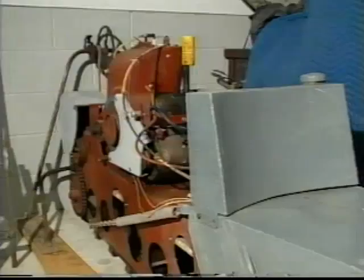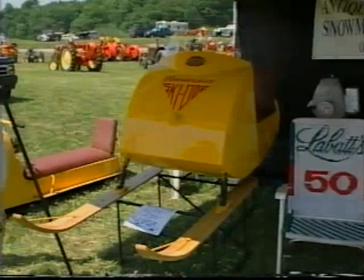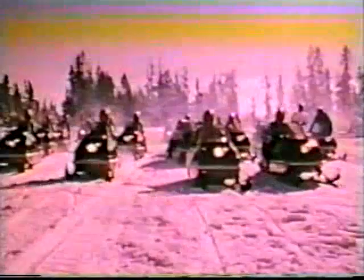The first Skidoo that was made was in 59. There were 25 of them made. In 1960, there were 225 made. Then as we went on, they were up into the 15, 2000, and then they even hit the million mark in the early 70s. But as it got into the 60s, and there was more of a demand for a snowmobile, they had to mass produce this machine.